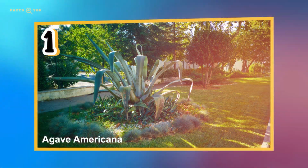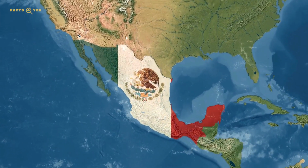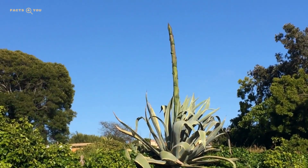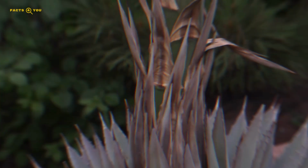Number 1. Agave Americana. Also known as the century plant, it is a remarkable species native to Mexico and parts of the United States. Contrary to its name, it typically lives for 10 to 30 years. It is a large, evergreen plant that forms a rosette of thick, bluish-green leaves with sharp edges and points, which can reach up to 2 meters in length.